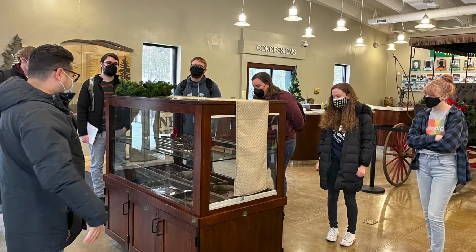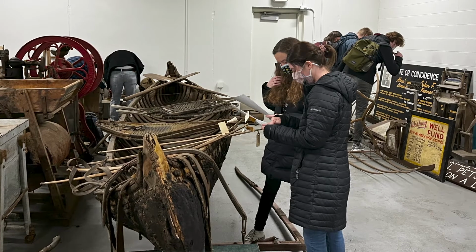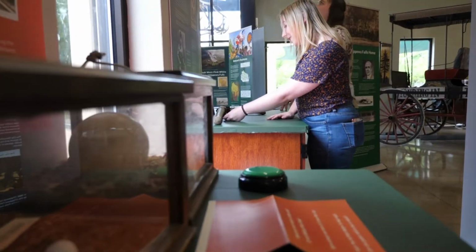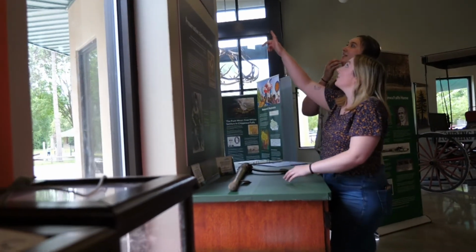Seeing it in person and being able to kind of walk through the history of Chippewa Falls and the park system, Urban Park, is truly amazing. And so I'm glad that this is here, and I foresee a lot of this staying here as a staple.